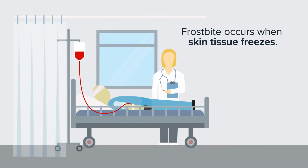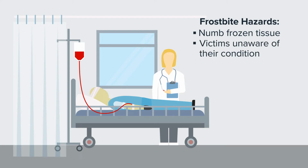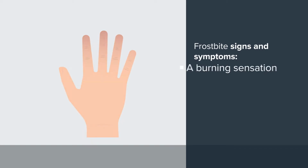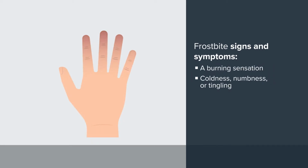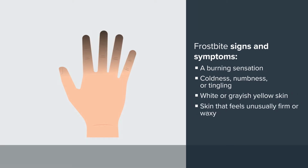Frostbite occurs when skin tissue freezes. Because frozen tissue is numb, victims are often unaware of their condition until someone else points it out. Some of the signs and symptoms include a burning sensation, coldness, numbness, or tingling, white or grayish-yellow skin, skin that feels unusually firm or waxy.